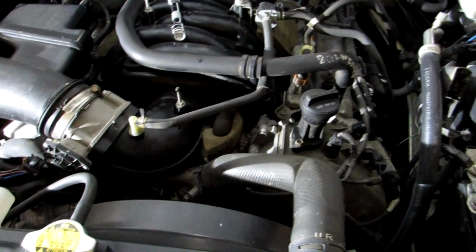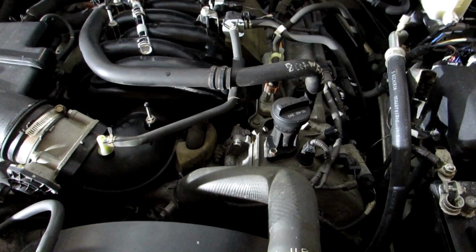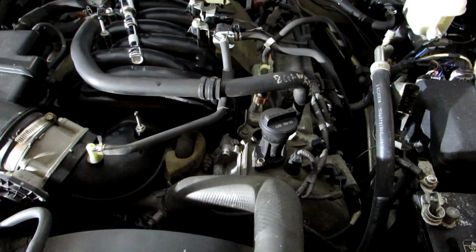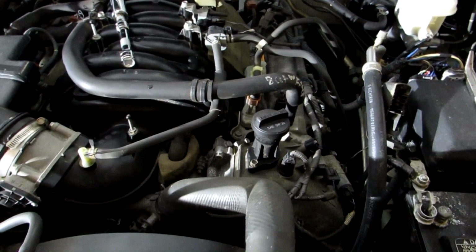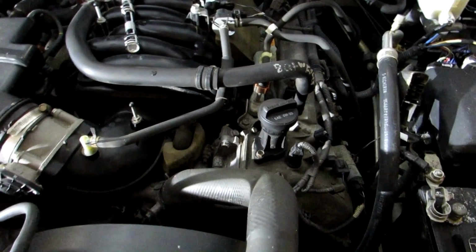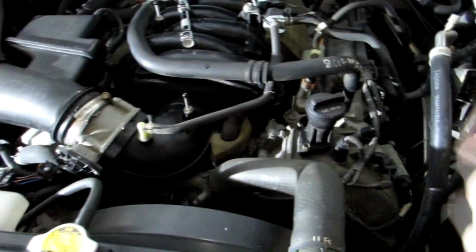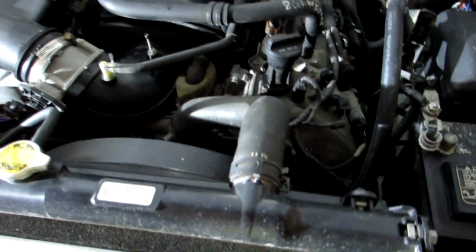I know I tried putting in premium gas. Some people are saying when it's cold out, try putting in premium gas and see if it'll help. I tried that, a full couple tanks of it. Nothing really changed. Still does the same thing. I put a fuel stabilizer in my fuel tank. It still does the same thing. So we'll see if this helps. If this doesn't help, then it might be something else. So we'll give it a shot.